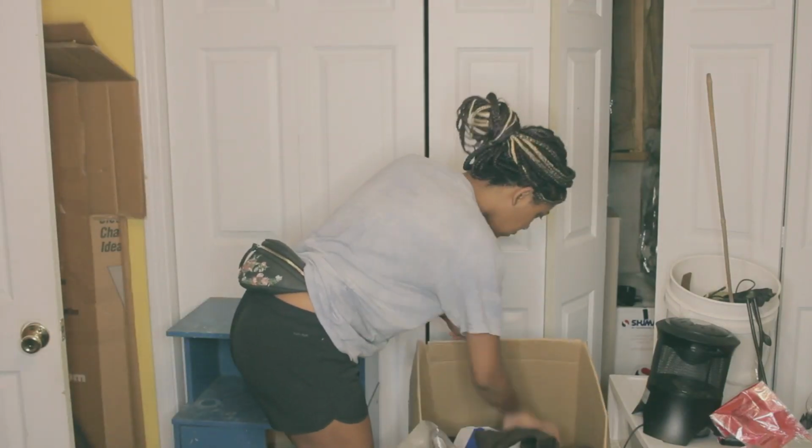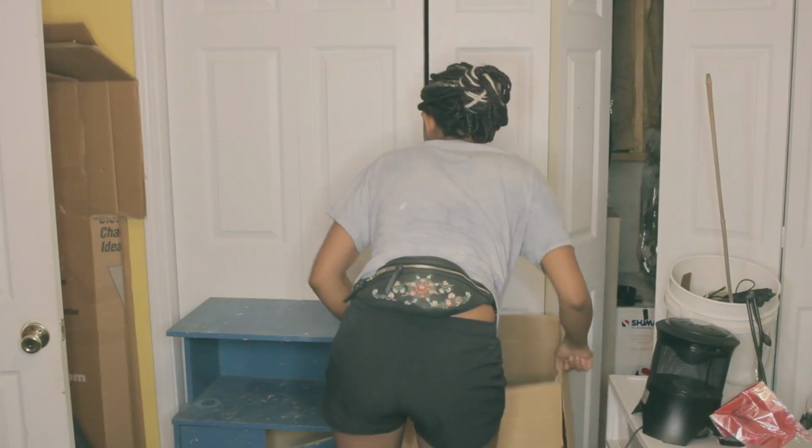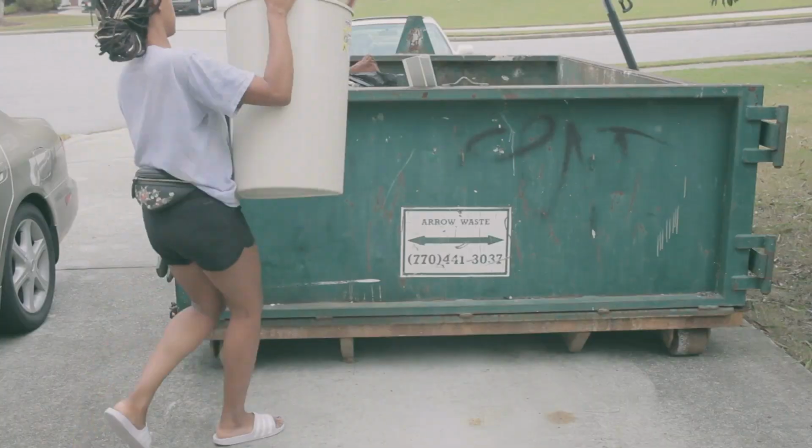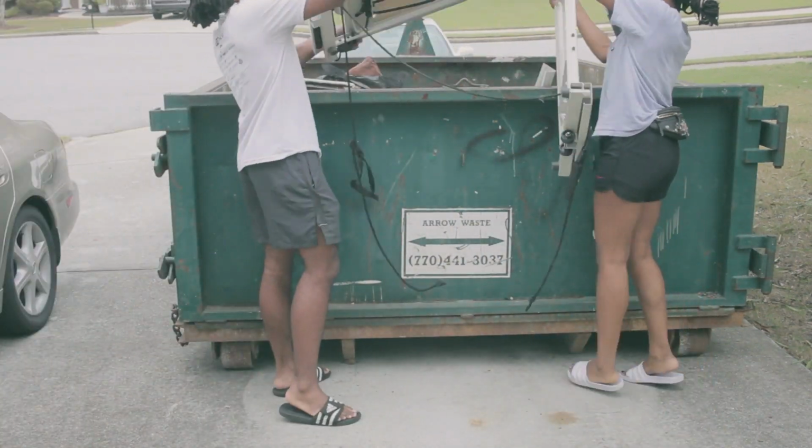It's so hard for me to throw things out, so I made a huge effort to recycle as much as we could, and even some of the fabric that I knew really wasn't good enough to donate or good enough to sell, I'm still hanging on to so that we can eventually recycle that with a fabric recycling company.